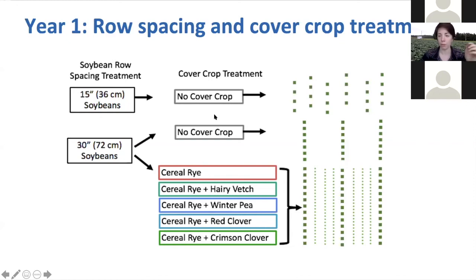So to mimic what most farmers in the area would do, just so we could compare piece by piece the normal soybean growth versus what we were trying to test with the interseeding. And it was the same population. Sorry, I didn't say that correctly earlier. There wasn't twice as many soybeans in the narrow rows as there were in the wide rows.